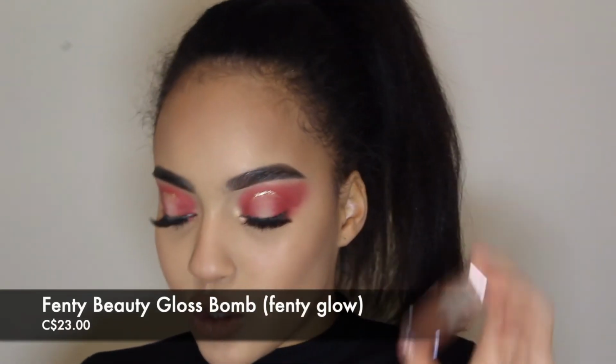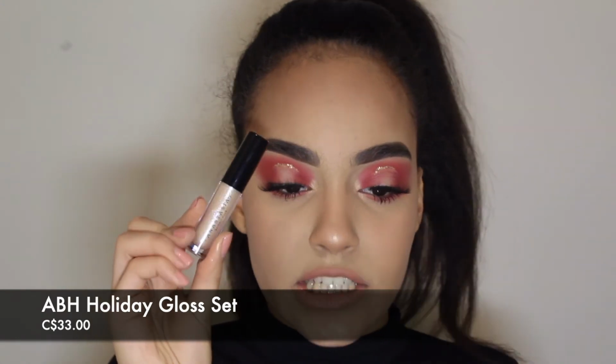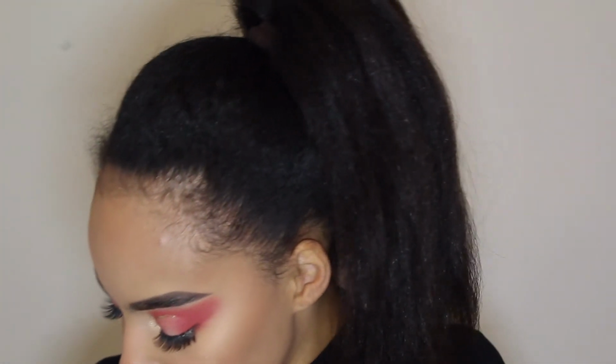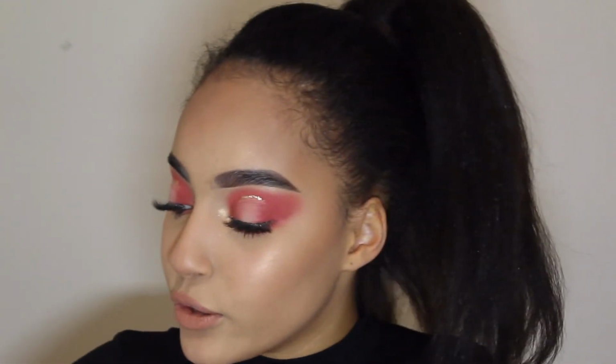For favorite gloss, I have two. I have the Fenty Beauty Gloss Bomb in the shade Fenty Glow, and I have the Anastasia Beverly Hills, basically their holiday gloss kit. This one is in shade Diamond. And then I have these three other ones. These holiday glosses are such a great formula. It's really glittery, so if you don't like glittery glosses, maybe these aren't the ones for you. But I think they're so reflective and shiny and stunning that I really like those.